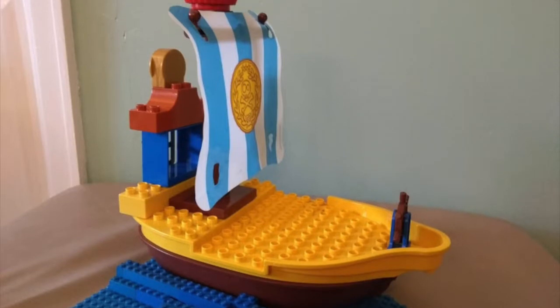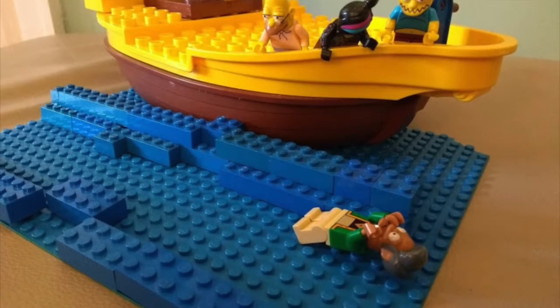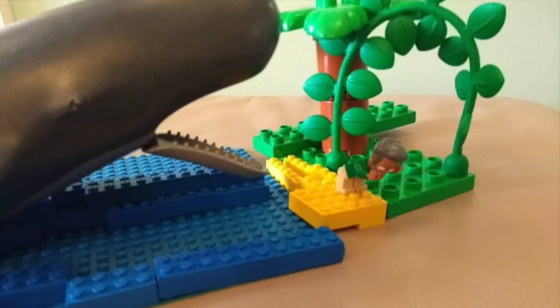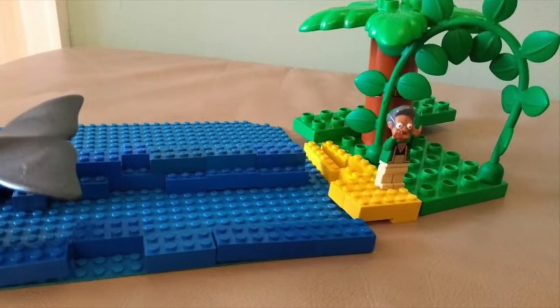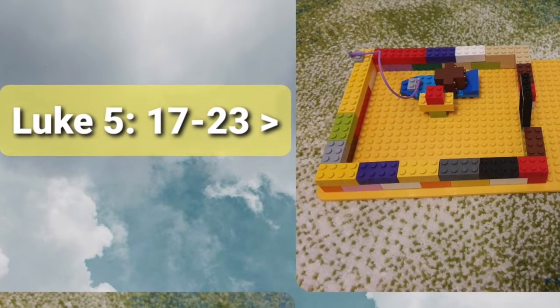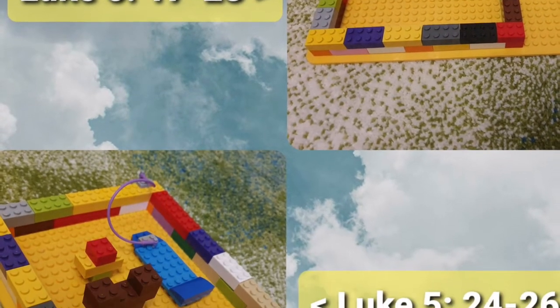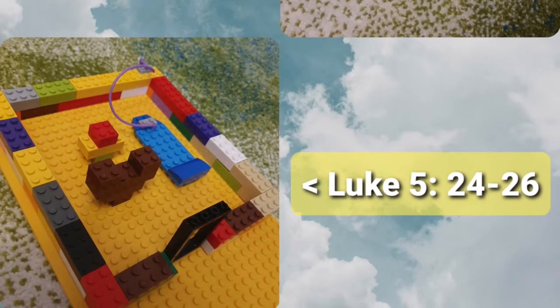And the Dean family have given us a series of tableaus telling the whole story of Jonah and the whale. And is it me, or does it look like Jonah is being played by Apu from The Simpsons? Melanie made a wonderful representation of the healing of the paralysed man from Luke 5. So you can see the paralysed man there jumping around for joy after he's been healed.